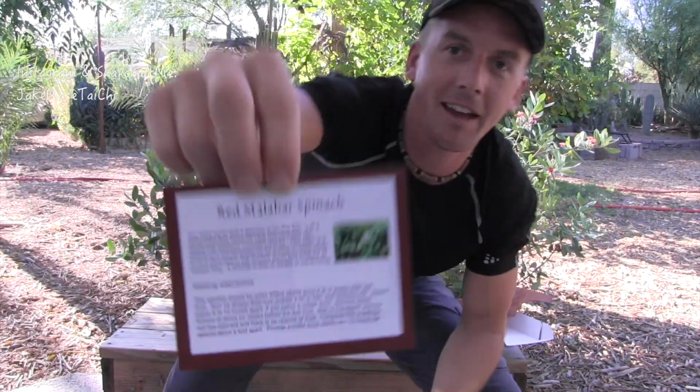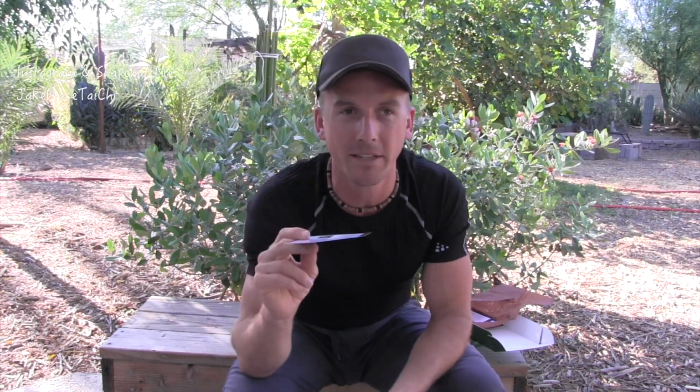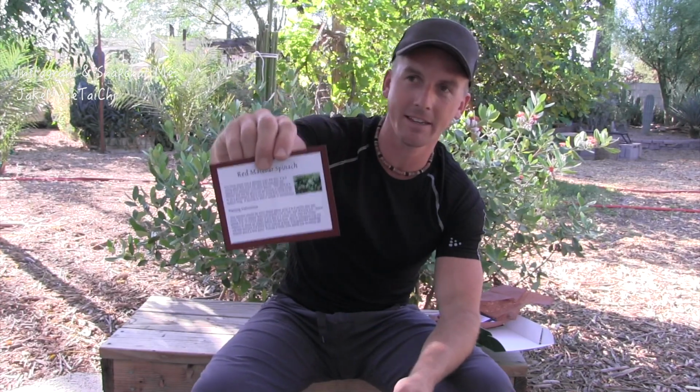So this one's called red Malabar spinach. And this is definitely a climbing spinach that needs a trellis to climb up, and it thrives in the summer heat, but I've noticed that the leaves will get bigger and more juicy if they have a little bit of shade help. So just because it can take the heat doesn't mean you have to obliterate it in full sun.